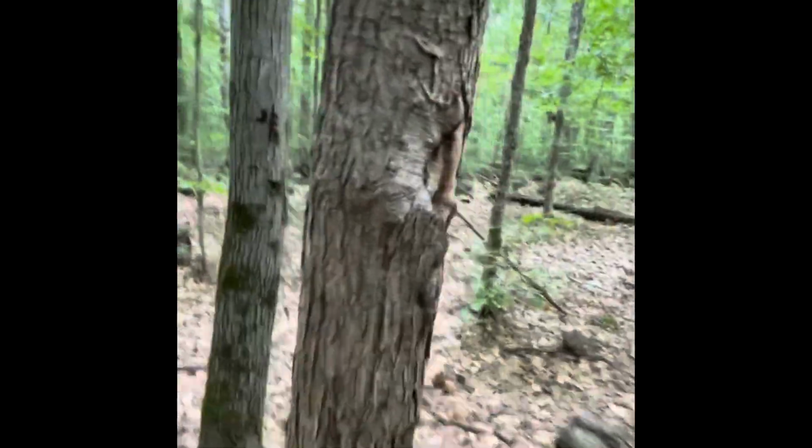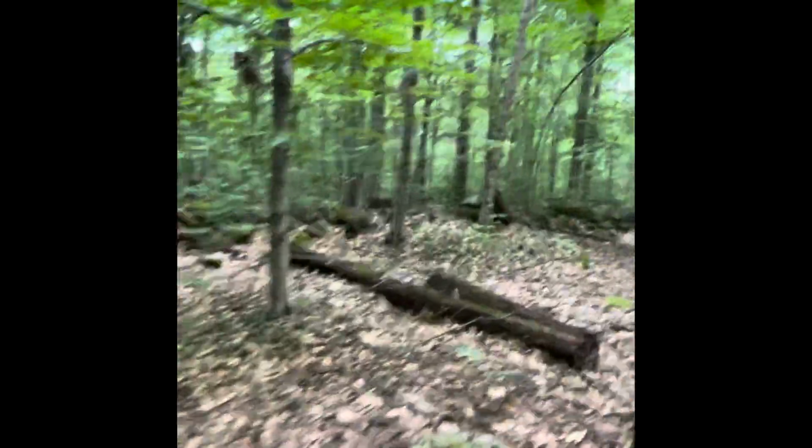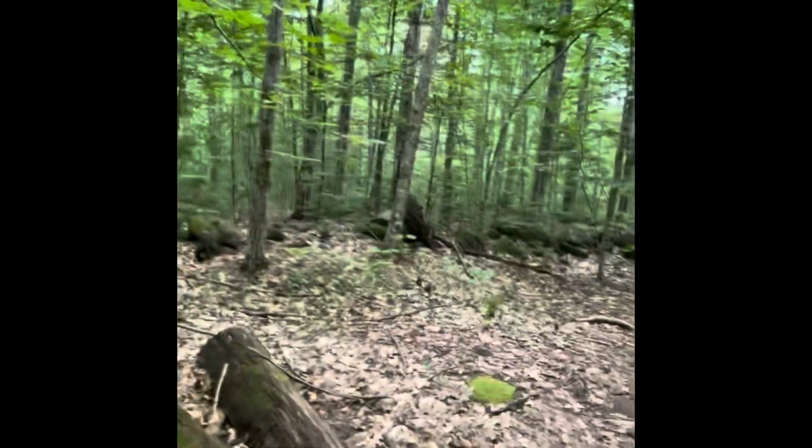Looks like the sun's peeking through, which is not a good thing for me. We were hoping the sun would stay in the clouds because the temperature's not that high right now, but it's humid. It's definitely humid out today.